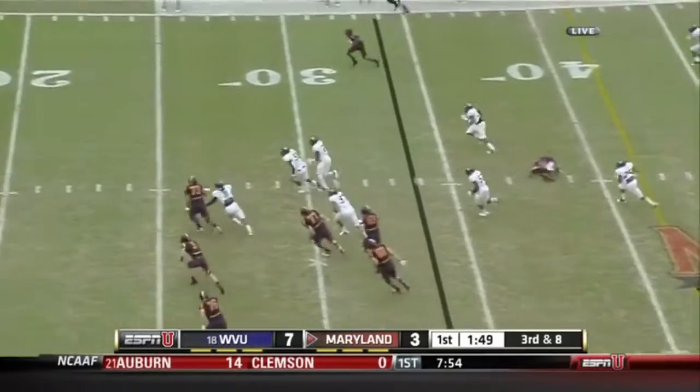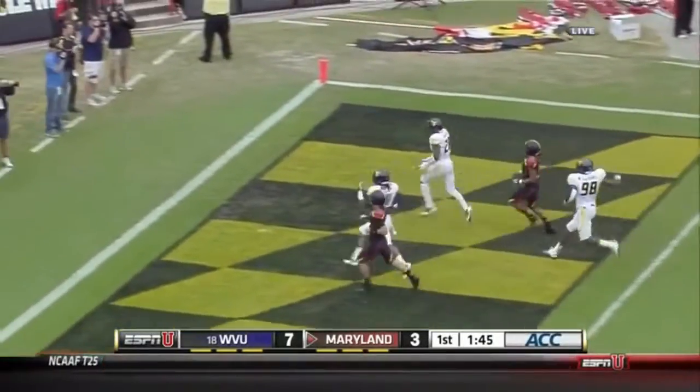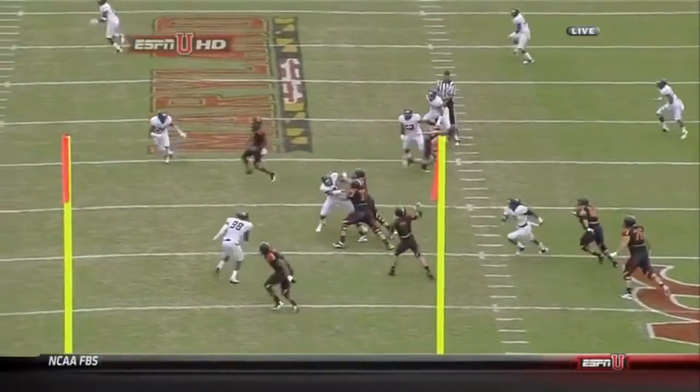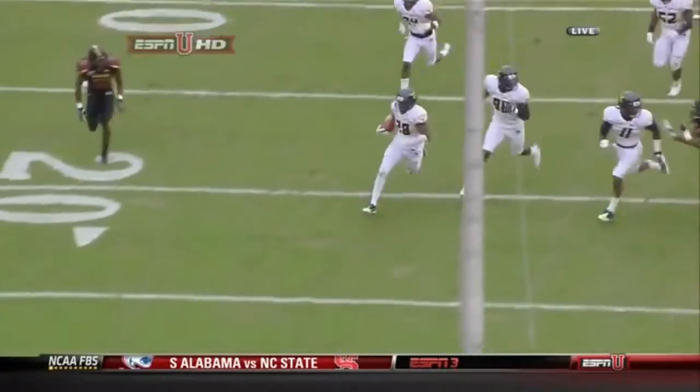Picked off. This may go to the house. Terrence Garvin. Touchdown, West Virginia. And a lot of times when you have a play that takes a long time to develop, you can see the quarterback. You see Danny O'Brien looking around, his eyes kind of on a swivel there. He got off his progressions.